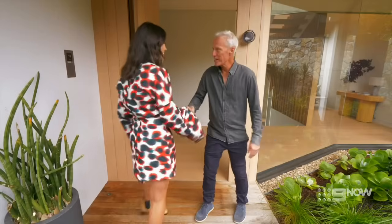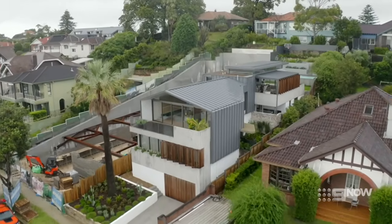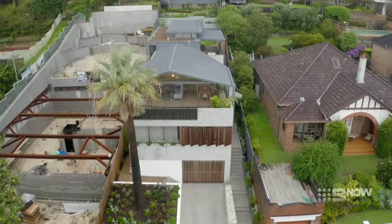Pete, how are you? Bree, how you going? Good, thank you. How good is this house from the street? How did you actually achieve this structure on such a steep block?